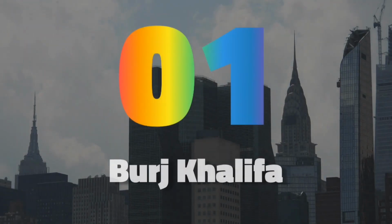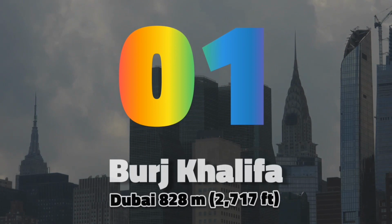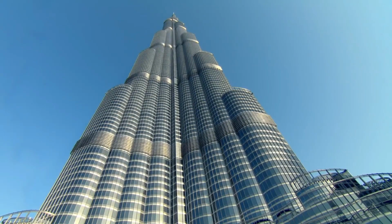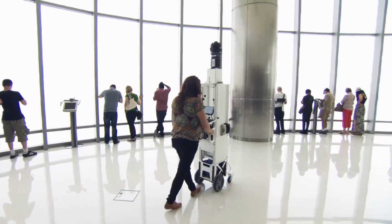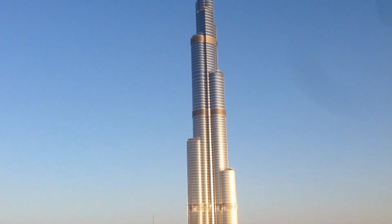The first position goes to Burj Khalifa, Dubai, 828 meters, 2,717 feet. In the architecture and engineering of super tall towers, Burj Khalifa has redefined what is conceivable. The building acts as a global landmark by integrating cutting-edge technology and cultural influences. It is both a blueprint for future urban centers and speaks to the social trend towards small, livable urban environments.